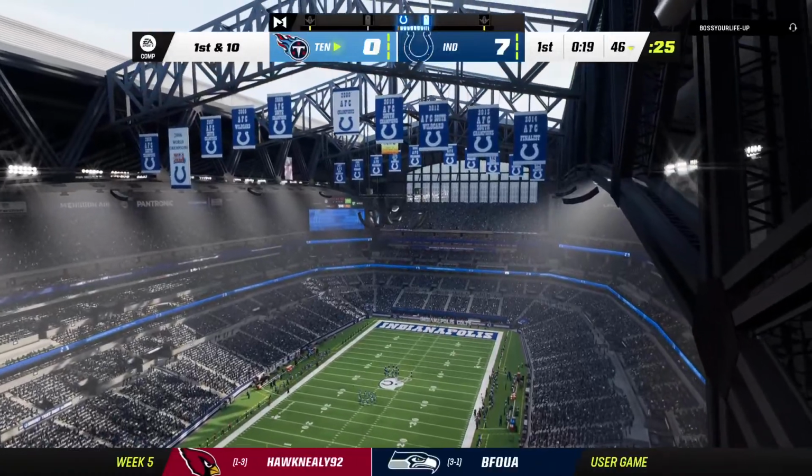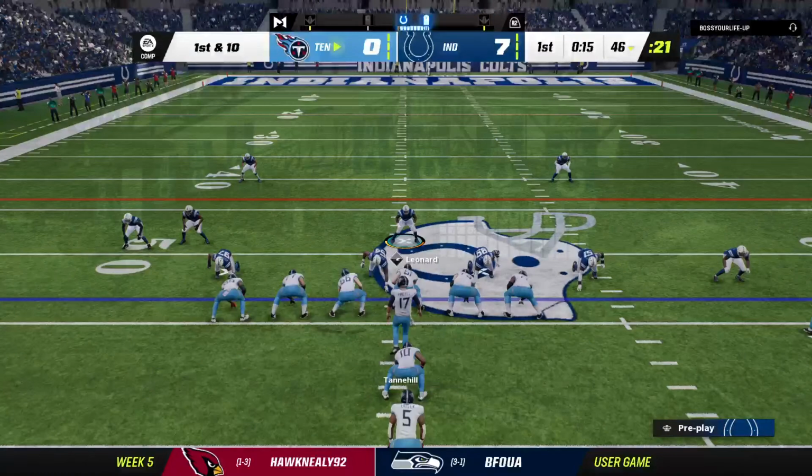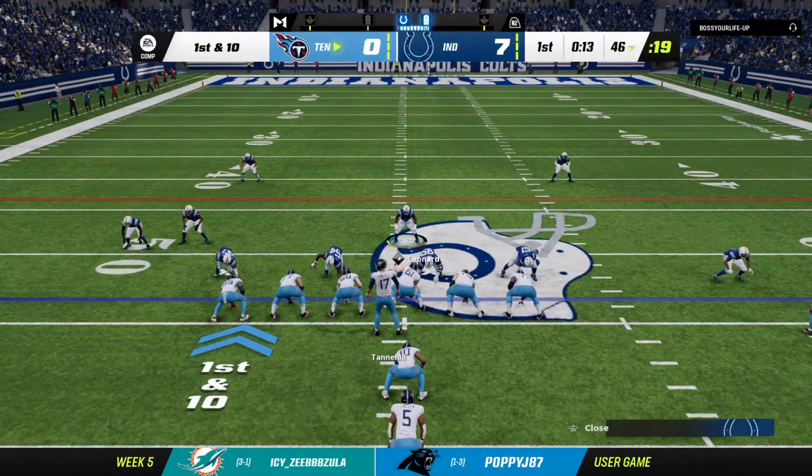Well, they obviously ran man coverage, and he got downfield and broke down the defender. Made him, what do you mean by that? Yeah, he made him think he was going to run a different route. Probably thought he was going to take it upfield. Then he curls back inside for the completion.